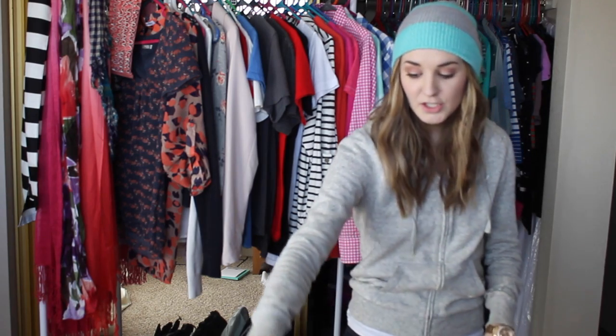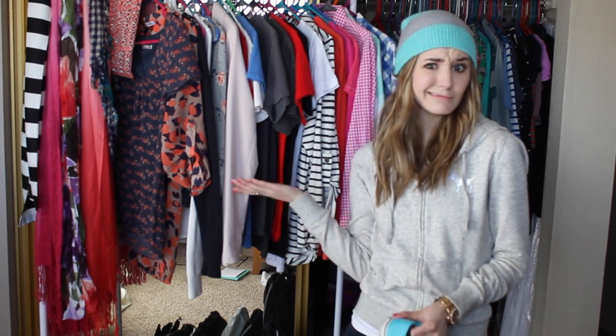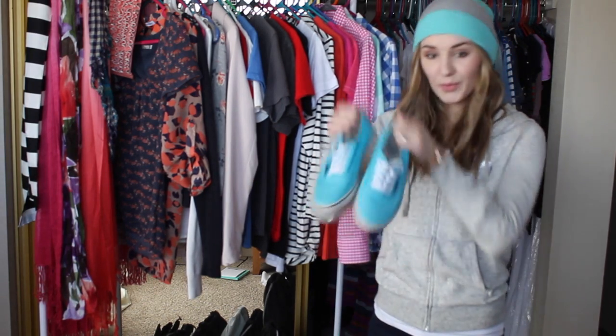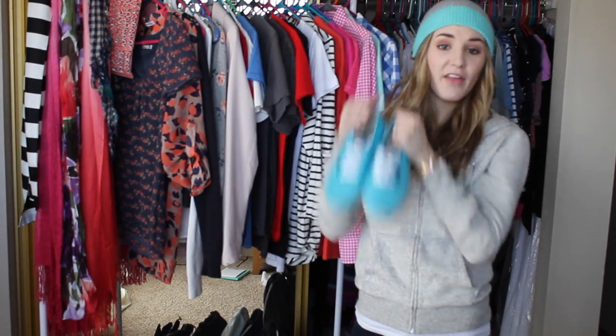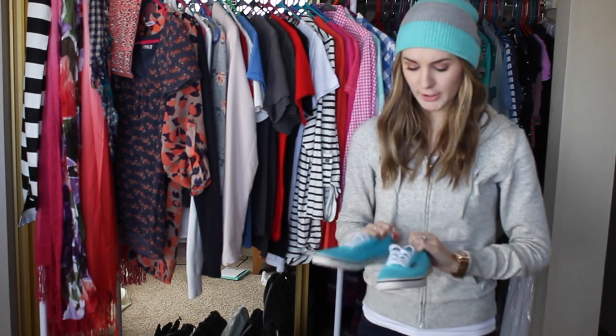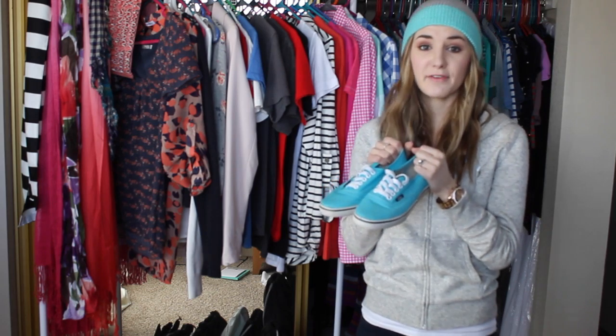And then I have seen so many people rock this look, and I actually do not own Converse. I personally don't really like Converse. Ooh, is that bad to say? I prefer Vans. And so I have some Vans. I have these blue, and then I also have a reddish coral, and then navy and some other colors. So something like this is a lot of fun to throw on instead of a flat.